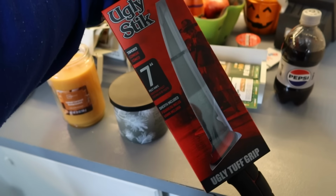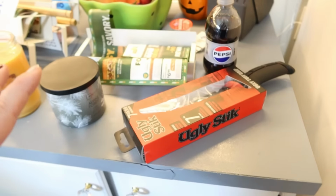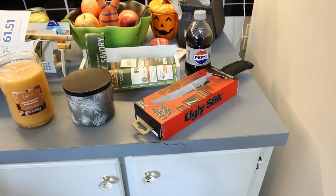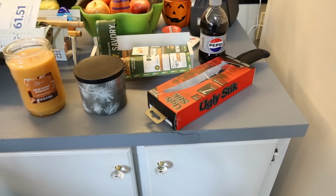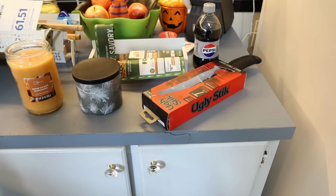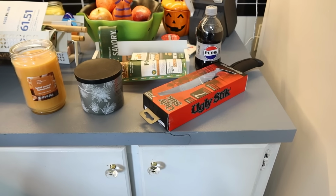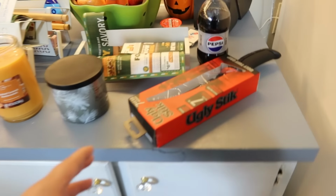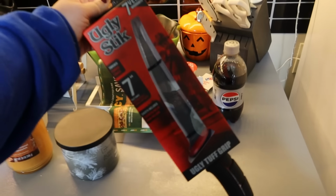This is the ugly stick. It's a 7-inch fillet knife, and I wanted to get it for Aaron as a little gift because he has been bringing home crappie, and it's the same thing, by the way. One of y'all said what kind of fish it is, and it's a panfish. Anyway, that right there should do a good job. I don't know if it comes with a sharpener, but we have a sharpener, but it does come with a sheath that you put over it.